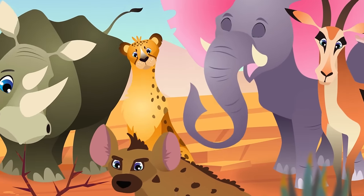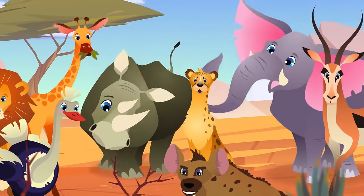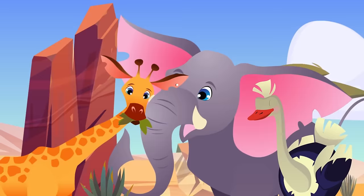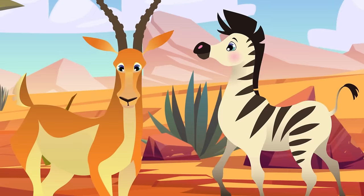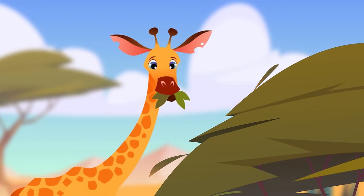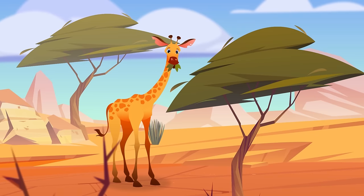We living in a savanna. Dancing around all day. Moving, grooving to the beat. Flapping wings and dancing feet. The giraffe goes crunch, crunch. Crunching leaves, crunch, crunch. Giraffes crunching to the beat.